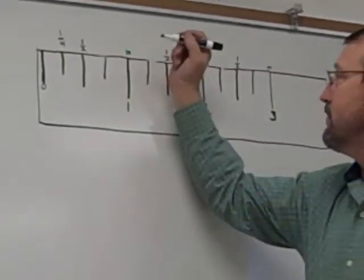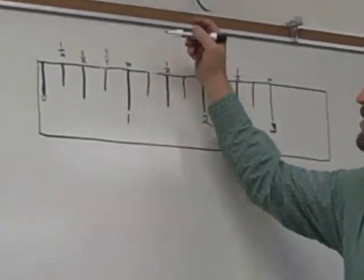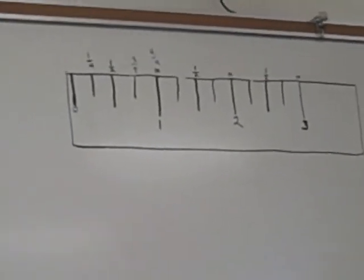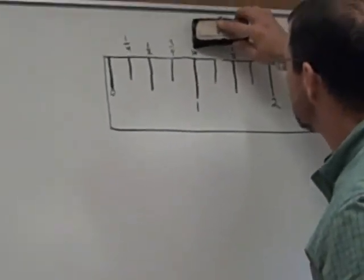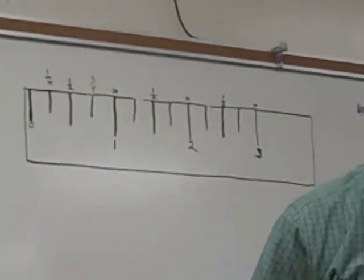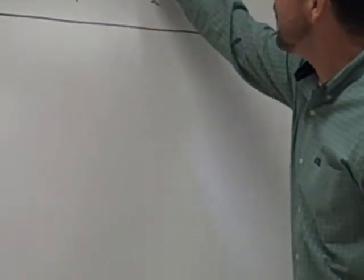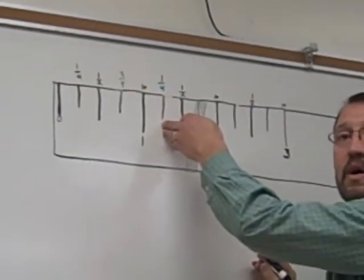What would the next one be? 3/4. The next one would be 4/4, but we've already named it 1/2. Correct? So I don't need 4/4. 4/4 simplifies to 1/2. Do we start over again after 1? Yes. This is 1/4 again. It will be 1/2 and 1/4.